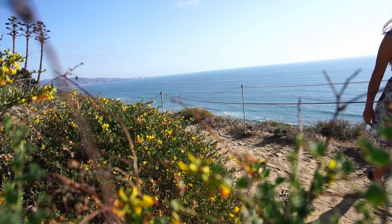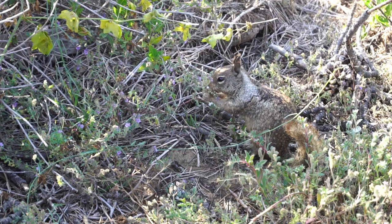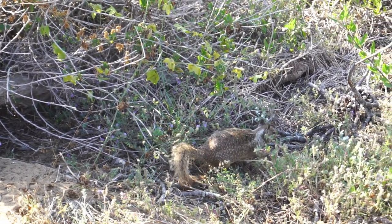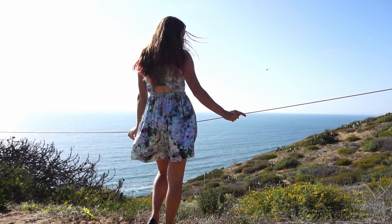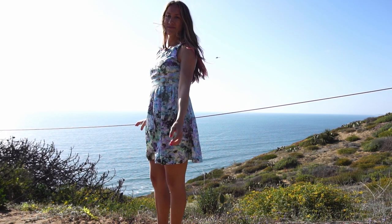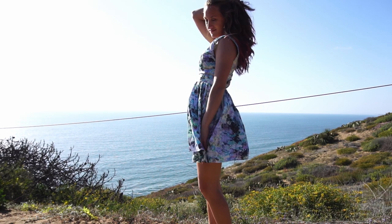There's also a lot of nature at the reserve, and you'll see some really cute animals. I mean, look at this guy. He's eating these flowers. He's just so adorable. I can literally watch him for hours, but don't worry, I won't bore you guys. I'm not personally normally a bird watcher, but the birds were pretty cool to watch here. They're flying in these formations, and it was just so calming.